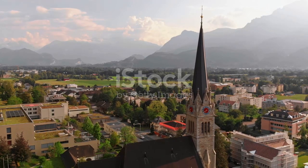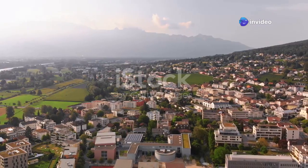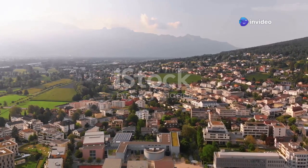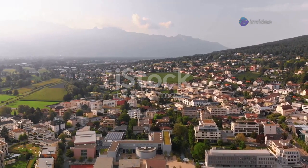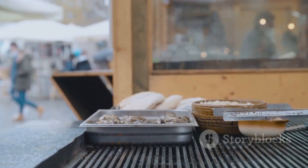That's our journey through Liechtenstein, tiny, mighty, and unforgettable. From castles to trails, this country proves you don't have to be big to be rich in history and beauty. I hope you felt like you were right here with me, tasting, exploring, and discovering.